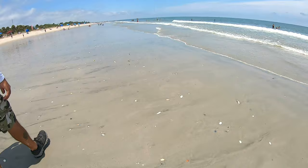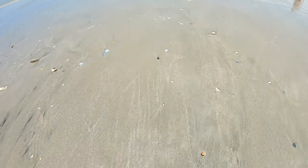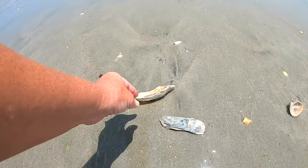So I see a pretty shark tooth there. Oh, I can tell from picking it up though, well, the backside of it is broken. Several big oysters there. A big ark shell.